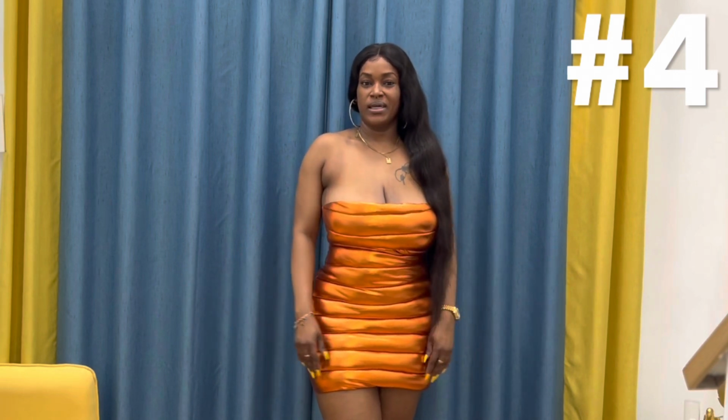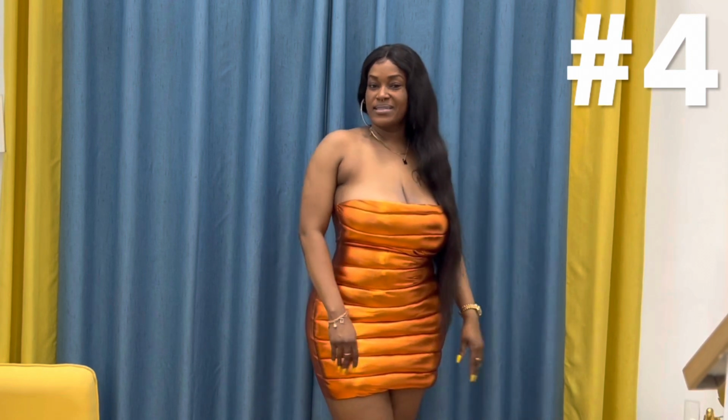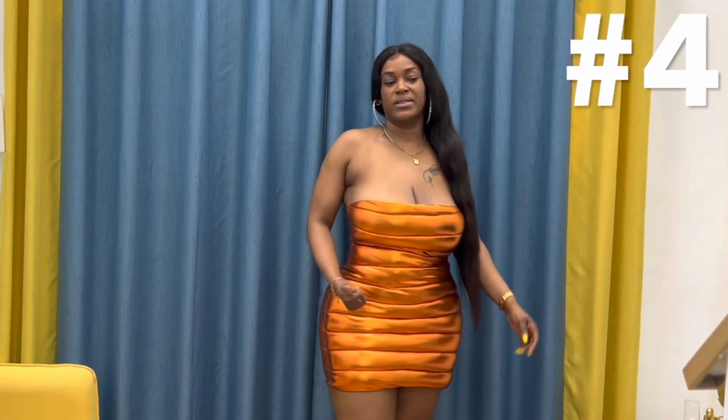So yeah, anyways, like I said, I give this outfit an 8, so it's okay. The material is okay, it looks just like the picture, so I'm fine with it.